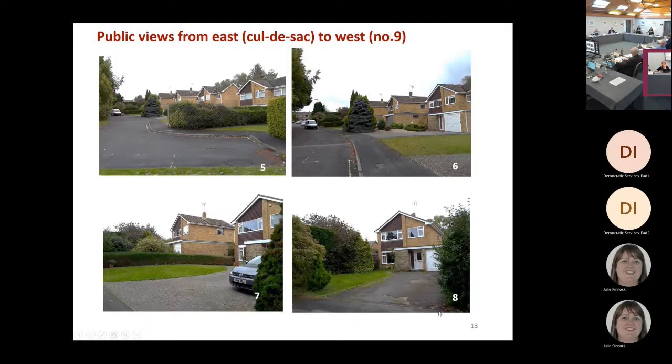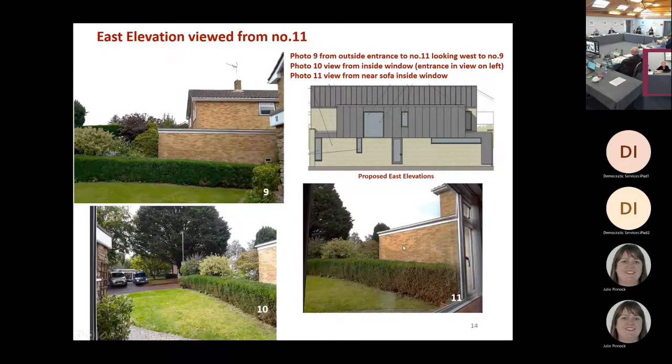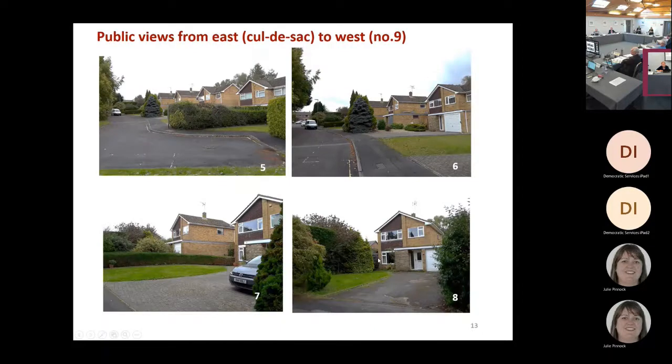The original proposal's drawings were amended to extend along its east side to its west. And I'll show this more in the drawings. The property is proposed to come out in line with this existing garage here. And this also demonstrates that there will be three off-road parking spaces retained, which meets the parking standard for the development.